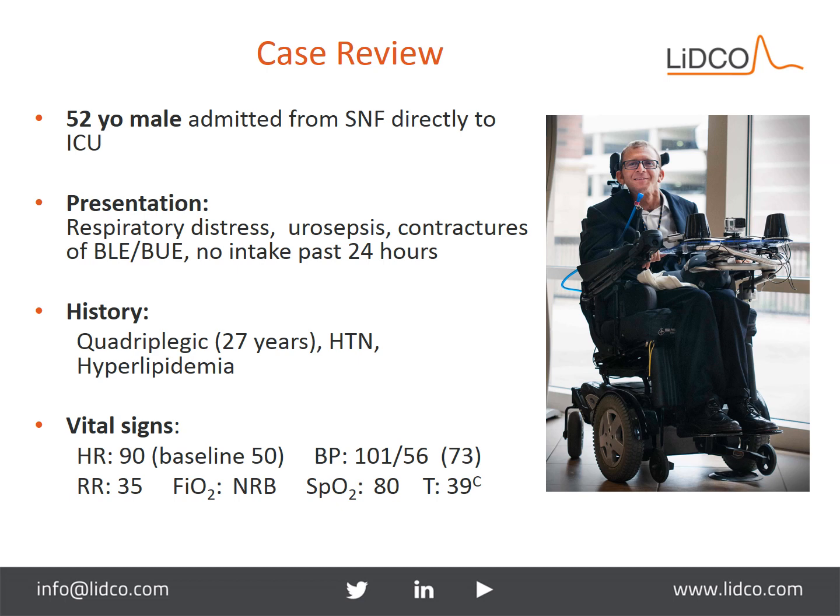This individual was admitted from a skilled nursing facility where he had been a resident, directly to our ICU. He was clearly in respiratory distress, and we suspected urosepsis. He had contractures of the bilateral upper extremities that were historical from his quadriplegia of 27 years, and he had absolutely no intake in the past 24 hours. His history, besides the quadriplegia, was hypertension and hyperlipidemia.